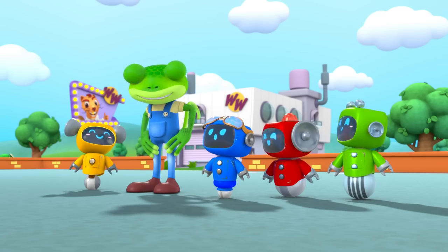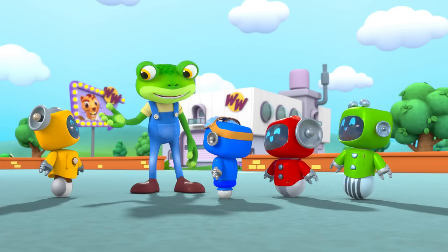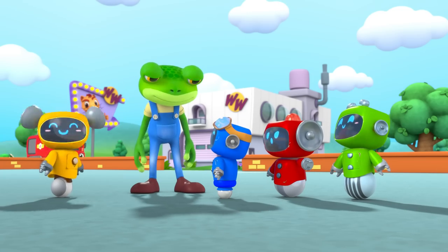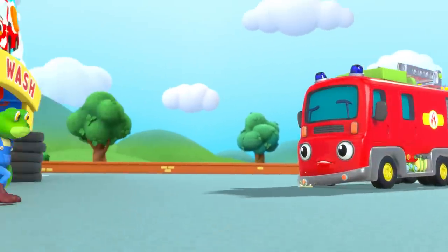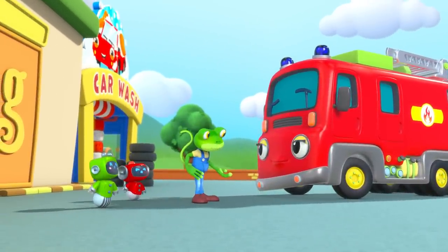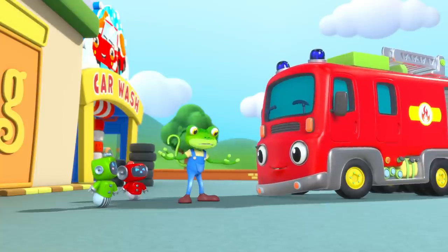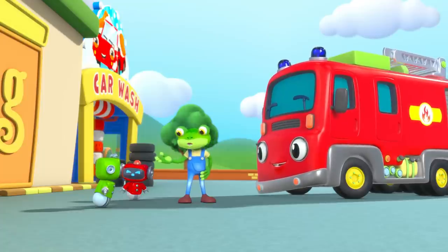It's time to repaint the sign, Mechanicals. Blue, can you please get the green paint and take yellow up on the roof to help? Oh dear. Fiona's had a bump to her bumper. Come inside and let's fix it. Green, we'll need the extra strong glue, please.